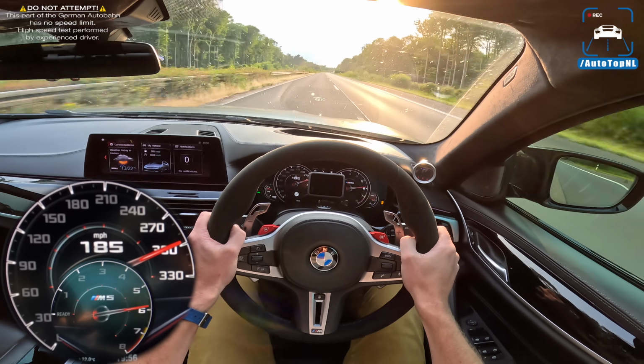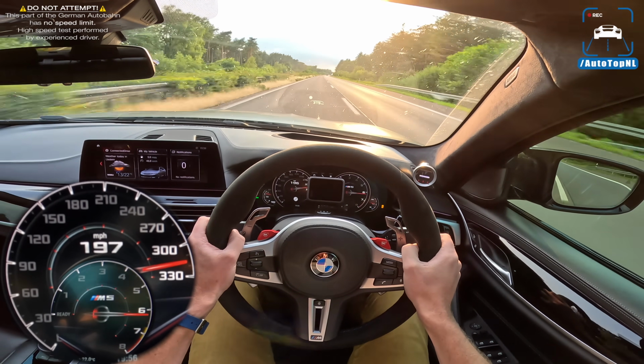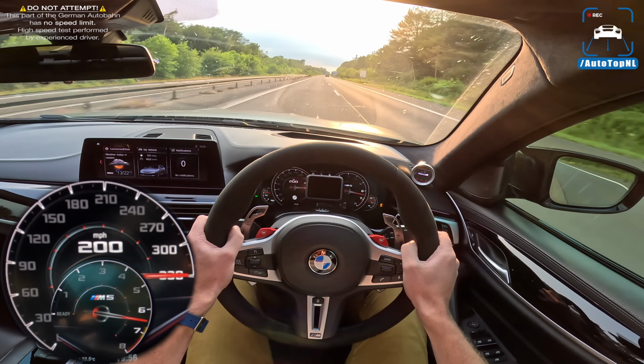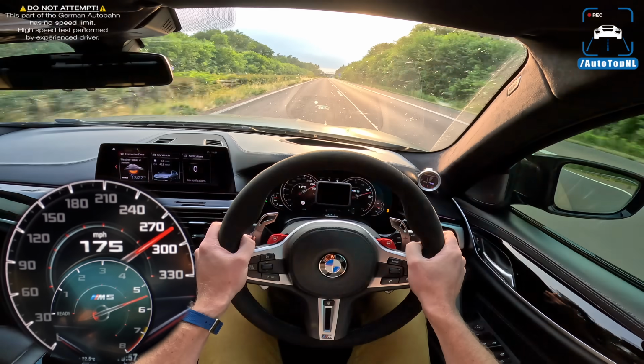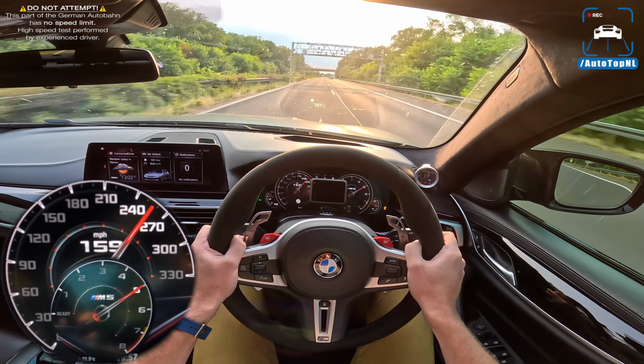I have to concentrate a lot harder than usual because I'm sitting on the right side of the car. I'm sorry if I'm a bit quieter than usual, but I'm just trying to focus. So that's 330 again. Again, I have to brake. But this thing is running like a train. Oh my God.